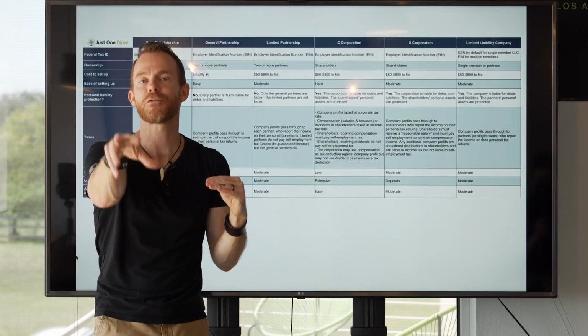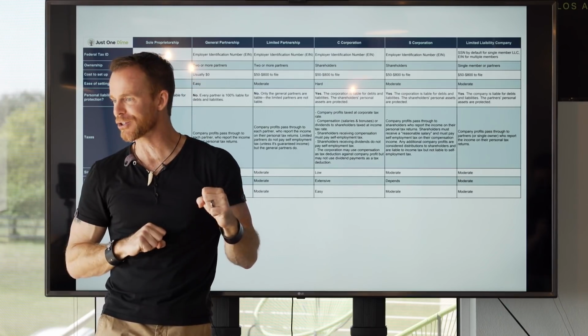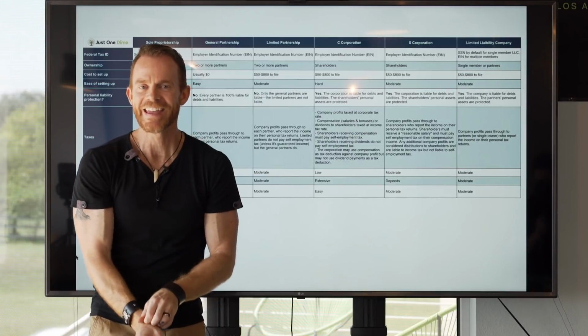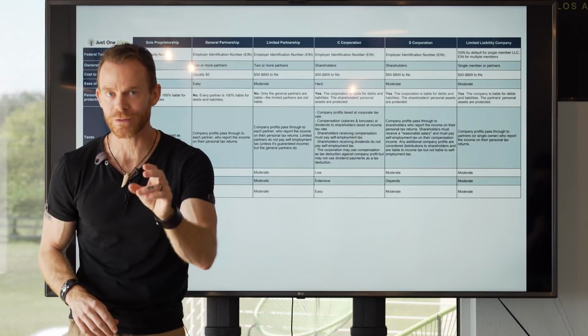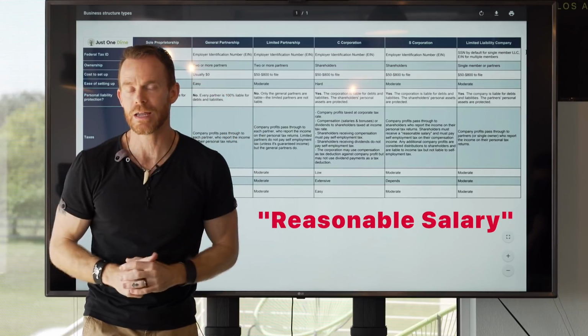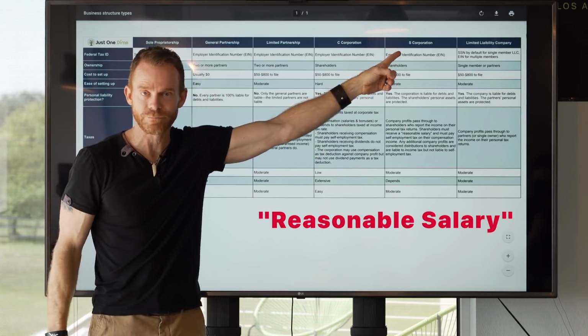If I'm making $100,000 off an S Corp status company, why don't I reduce my salary to $20,000 and the rest of it be paid to me as a distribution? So that's not taxed, so I don't have to pay the self-employment tax. Because you don't want to go to jail. The IRS says, and I'm quoting them verbatim, you must have a reasonable salary if you are taxed as an S Corp. What are you talking about, Seth?